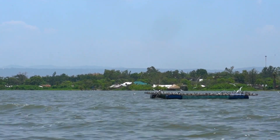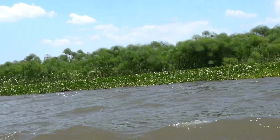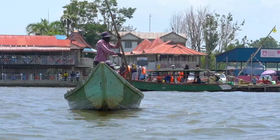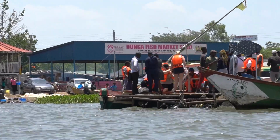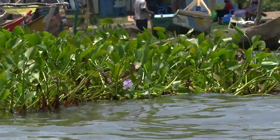Lake Victoria is the biggest freshwater lake in Africa, and 3/4 of it is covered by water hyacinth. Water hyacinth blocks the transport ways. The fishermen cannot reach the fishing site. They cannot reach landing sites in time. The breeding sites are closed. It's a big challenge to the fishermen, even the local community.